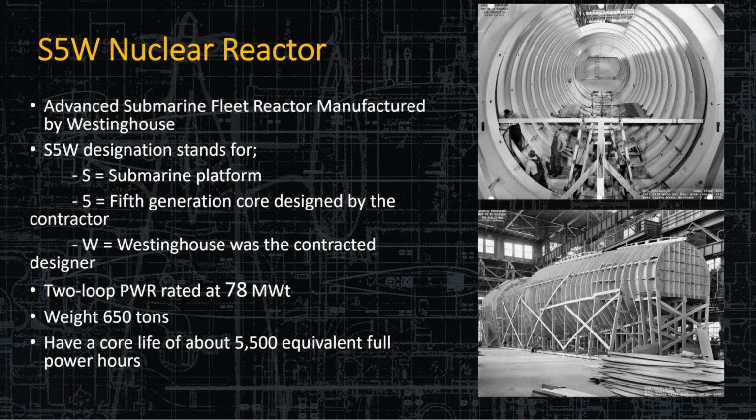So here's what the S5W reactor looks like. This is the hull with the plating that the reactor is obviously going to fit inside. You're looking into what is the engine room before they put all the components into it. Very rare picture here from TAFON. So thank you to our researcher who found this.